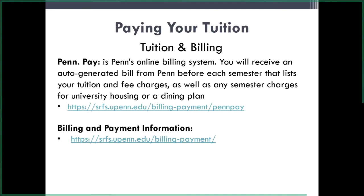It is also important to note that students may be self-paying or may have their tuition covered by their program. For those paying tuition, they may be billed by the semester or by the month. For payment plans and options, as well as more information on billing, please visit srfs.upenn.edu, billing payment.